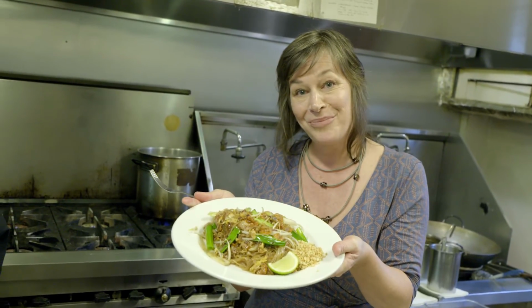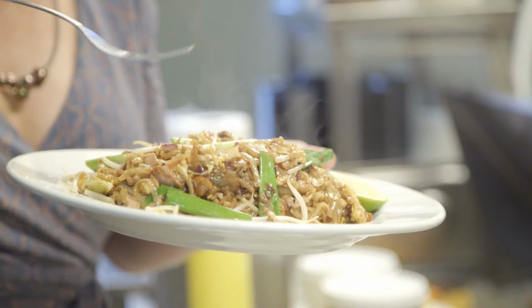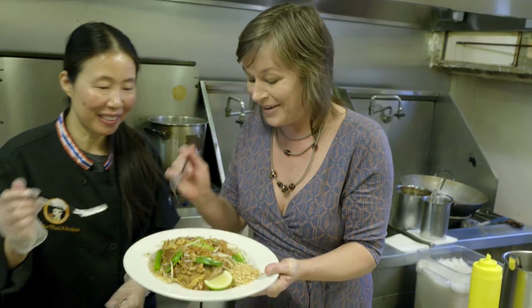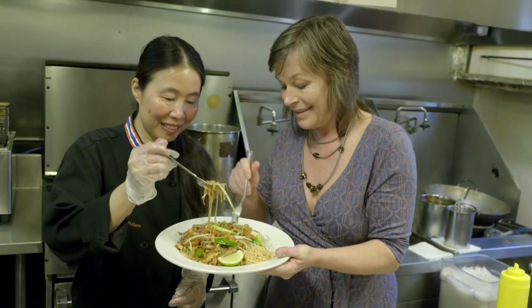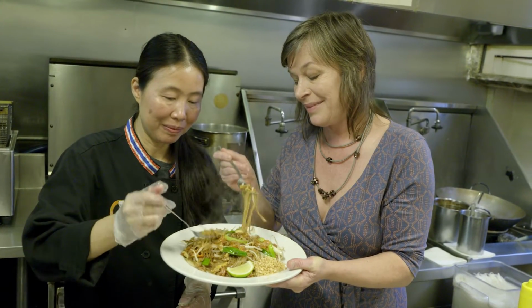Look at this beautiful plate made by Naruman. The colors, the authenticity of this recipe is amazing, all the way from Thailand to Guelph. We're going to try a little bit now, shall we? Absolutely. I'll see how the expert eats her own dish.